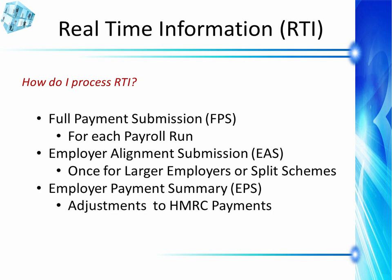Another submission called Employer Payment Summary, EPS, will be used if you need to inform HMRC of any adjustments to your monthly or quarterly PAYE and NIC liability, such as where reclaiming statutory payments like SSP or SMP, for instance. You will also need to submit an EPS when you are informing HMRC of a nil payment.